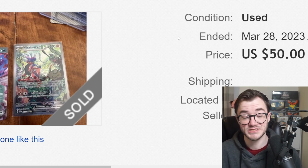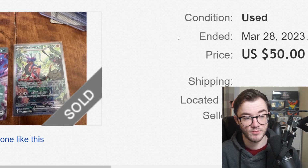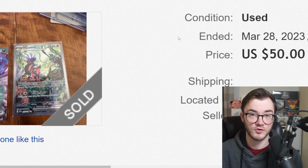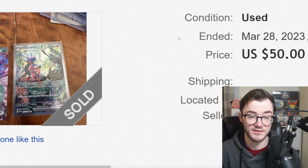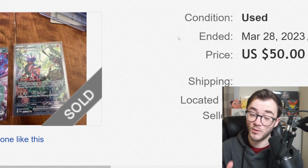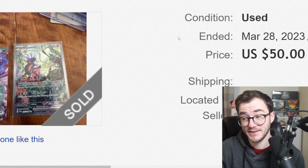I could quite clearly see the alt art. We'll get to the Miraidon because Miraidon's later on this list. But I do think the Miraidon and the Coridon will actually, in English, probably go up. I think they'll go up. We'll see how what I say is true, but we'll have to wait and see. But I do feel like this might go up over time. But around $50, that's pretty good going.